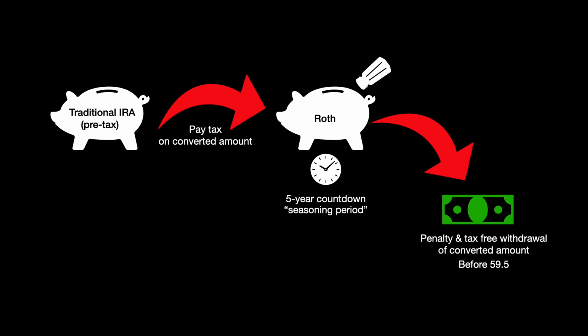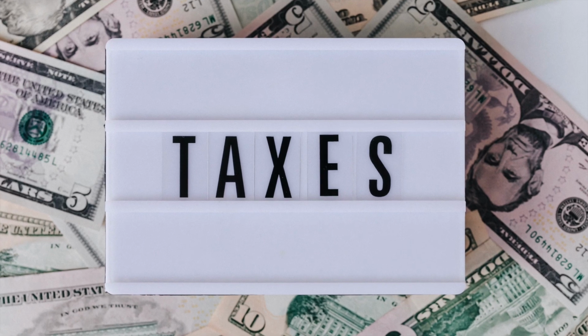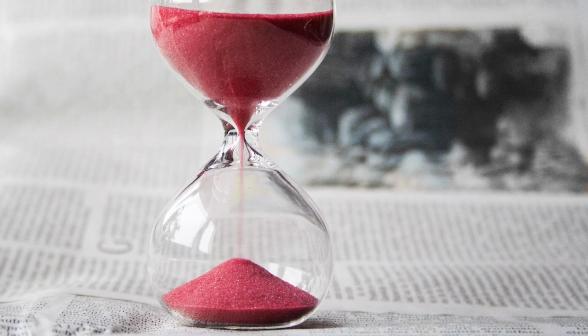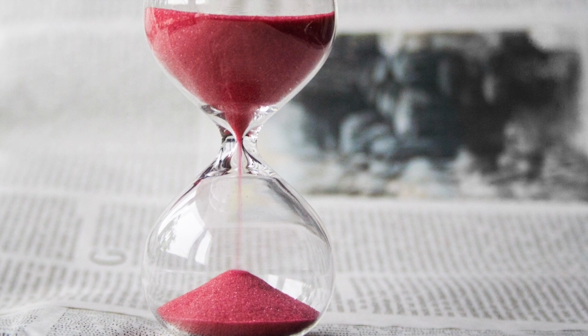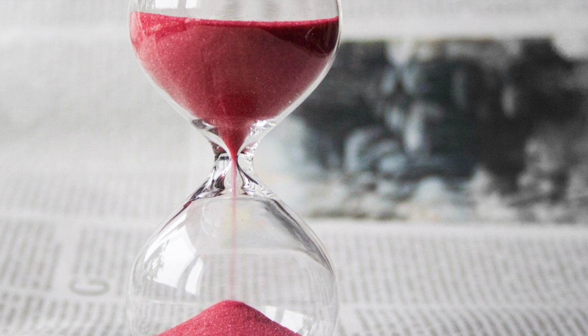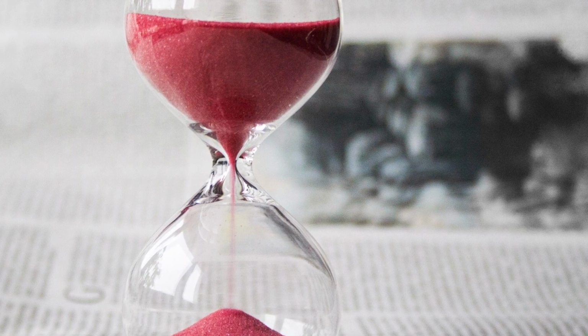So that's how you can access traditional retirement account funds early, but you might wonder what the benefit is if you have to pay tax on the converted funds. Well, the idea is that you plan the conversions in advance, at least 5 years in advance, and you space them out over time. This is called laddering.